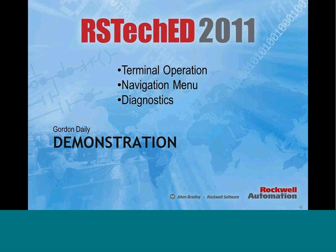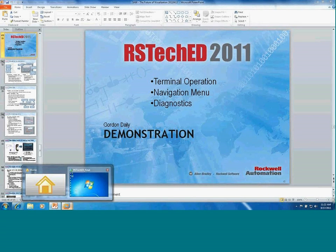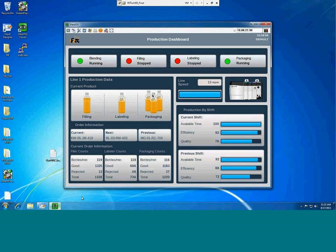Just like the slide shows, we're going to do a demo of it actually running on an actual terminal. And so Mark and I, before this started, had set up a kind of remote view into the terminal so that you guys can see it and watch me interact with it on the terminal itself.